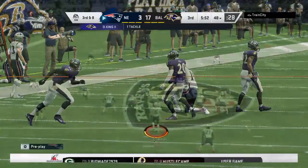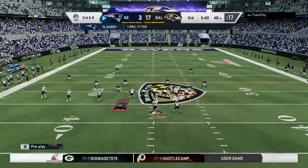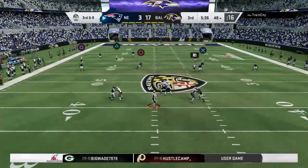Now, the question is, can this offense step up and make that play? Because that's been an issue for them in this game. This offense in desperate need of a conversion as they come up on third down.